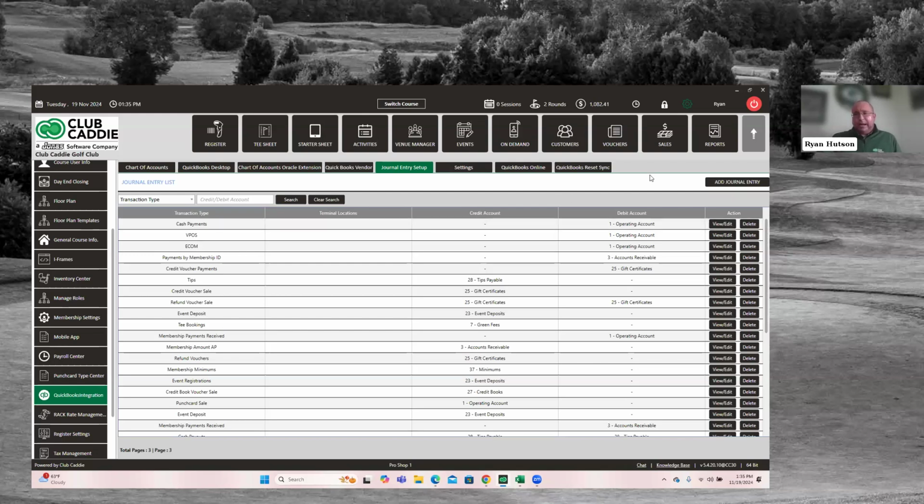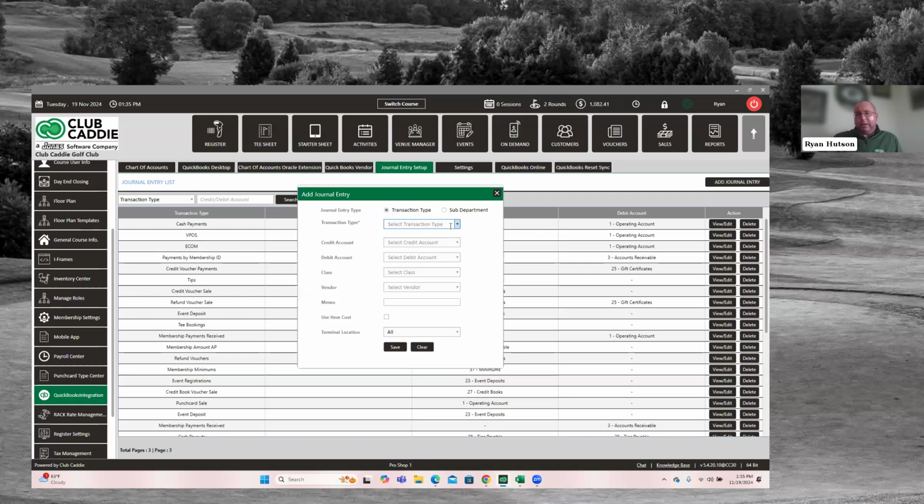So in the upper right-hand corner here, we would go ahead and click on Add Journal Entry, right? And we're going to be searching for, let's just say, cash. And when we enter in cash payments here, it's going to be a debit account, right? So we would then click into the debit column, and it would populate our chart of accounts that we had uploaded. So for our sake here, behind this window, as you can see, we have it debiting the operating account.